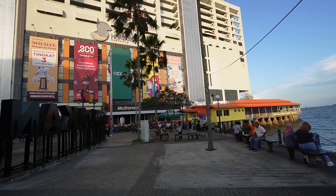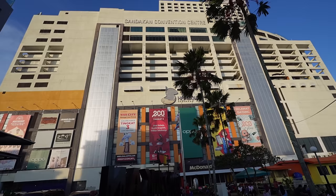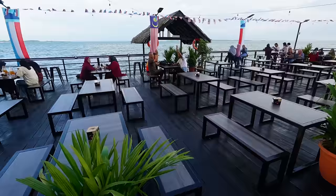There's this god-awful ugly mall, huge monstrosity right on the water's edge here, which is a shame. And it's not really like a beachy vibe, unfortunately, but that's okay. There's still a nice atmosphere, and there's kids playing, and everyone's having a nice little evening dinner with their family. Nowhere along here sells alcohol, but I think that's very Malaysian. The only alcohol I've found is in 7-Eleven, so we'll get a couple of cans.